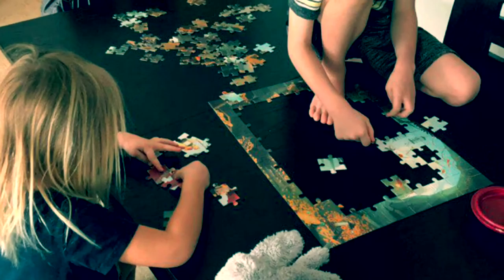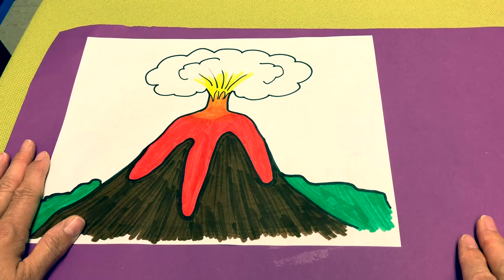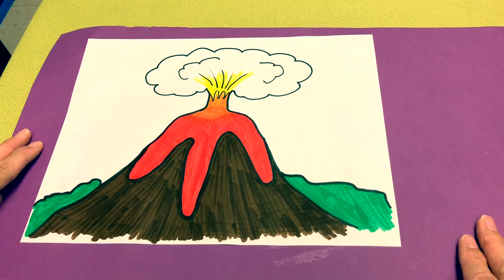Let's make our own puzzle. The beginning of a puzzle is any picture you want. I drew a volcano and I glued it to some construction paper to make it sturdier. Now it's time to cut out.